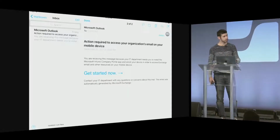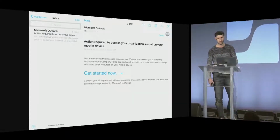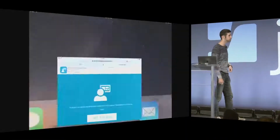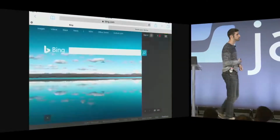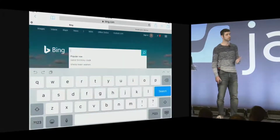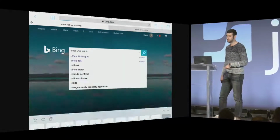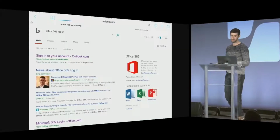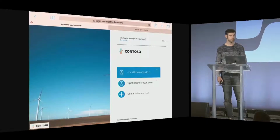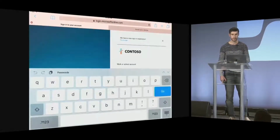And another common use case for people to access email is by being able to access it from their browser. So in a second, you'll see that I will launch Safari browser on iOS and try to access Exchange Online or Office 365 email from Safari browser on a managed device. Same process works here as well. I'll enter my same user account, same password, and the access will be blocked.